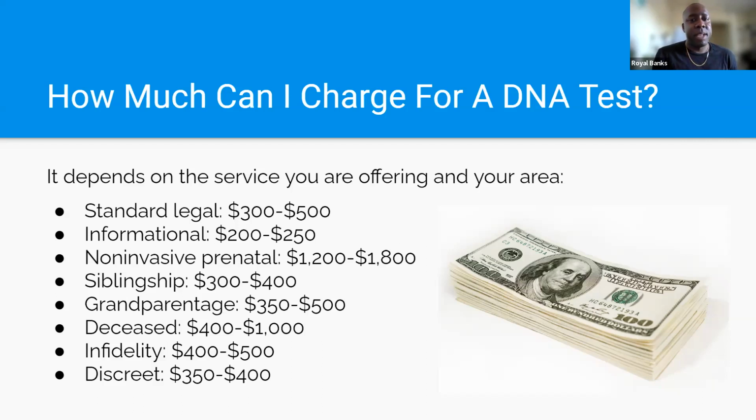So you can charge between $1,200 and $1,800. Including tax, for a 7-day turnaround DDC, I charge $1,695. That's what I charge, and people pay it. Like I said, somebody just paid me a 50% deposit today for that, and they'll pay it off. They always do. All right.